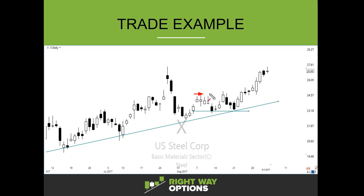I used to wait to get so much confirmation. I'd want that stock to continue moving up, prove it can break out. And I would end up buying it right at price resistance. And then the stock would pull back. And I would get stopped out because I would panic. I'm losing way too much money here. I'd panic, sell it right before the stock goes up.